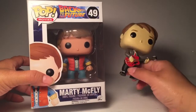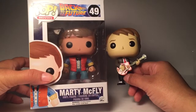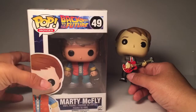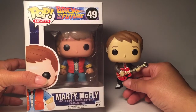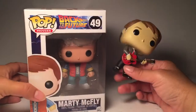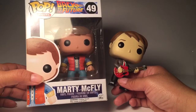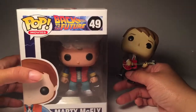Okay, so this pop, this is a much newer pop. This guy looks so old. Oh, well, yeah, I guess it is, because it has the old stance. Big difference. So he looks a little more pale. This guy looks very, very plasticky. So he looks cool because he's wearing the little life preserver.